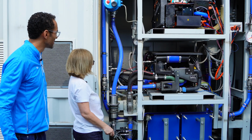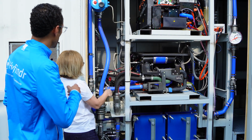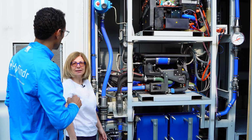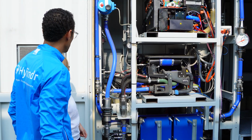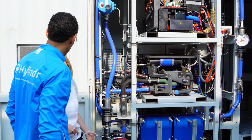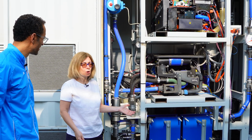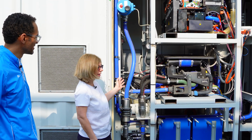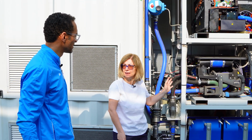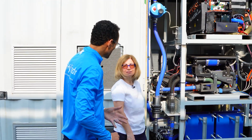And then you need air. Here you see the air filter, sucking in air from the environment. Exactly. And this is an important point, because here we are in an industrial area. So the air is polluted, and it's important to have a filter. As in the real application, we need to have a filter inside. Understood. So air in, hydrogen in.